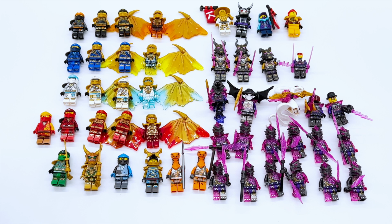So, there you go. There is every single minifigure that comes in these Summer 2022 Ninjago sets. Let me know what you guys think of these figures in the comments below. Which one's your favorite? Which one's your least favorite? Personally, I think my favorites are Golden Dragon Zane, the Crystal King, the new Pythor, the regular version of Cole, and the all-new Sensei Wu.